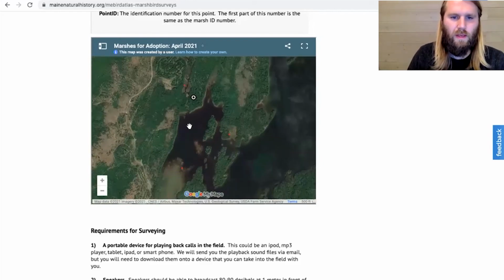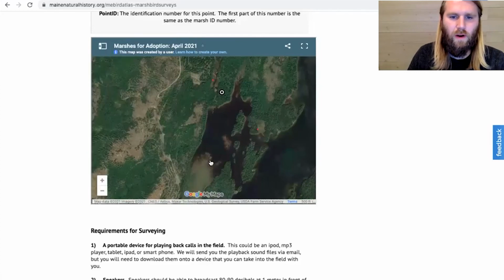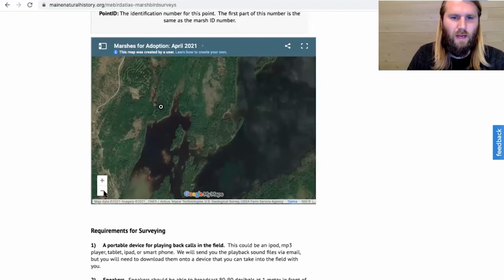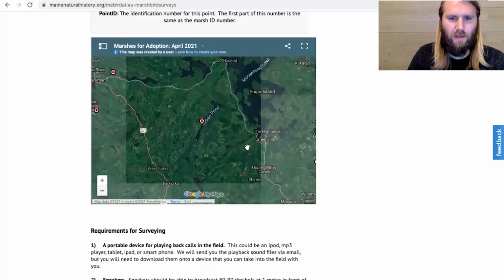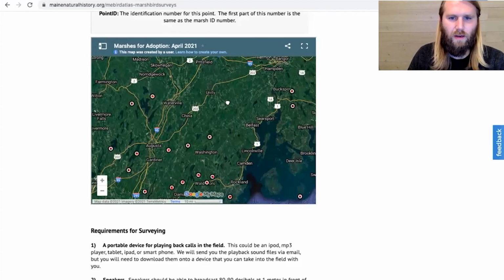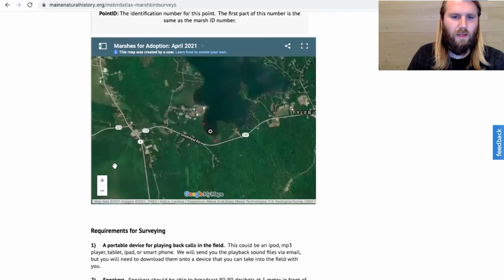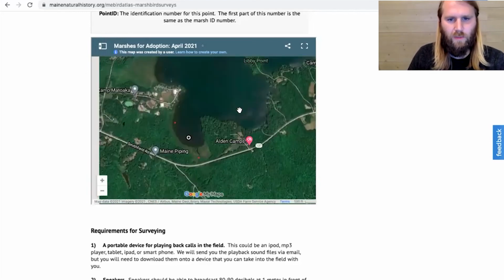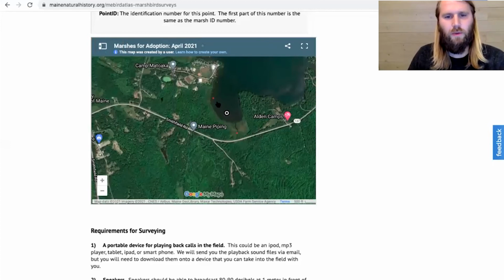And they're all numbered. There's number 4, there's number 5. I think there's a total of 5 at this wetland. You could do that for any of these and find ones that work. Let's say you're from central Maine, in the Belgrade area. Here's one that doesn't look too hard to access. This marsh, 204, has 2 survey points, and they're quite close together.